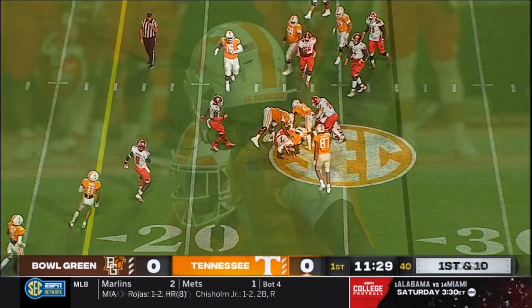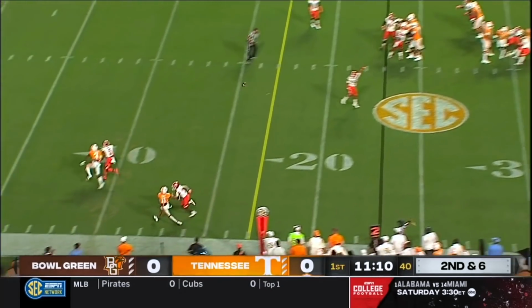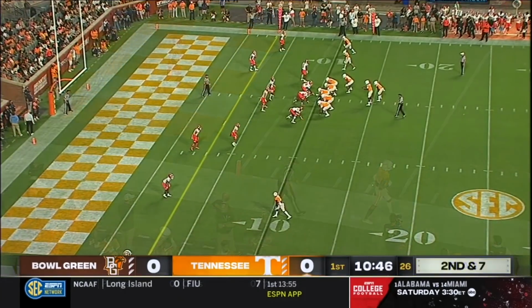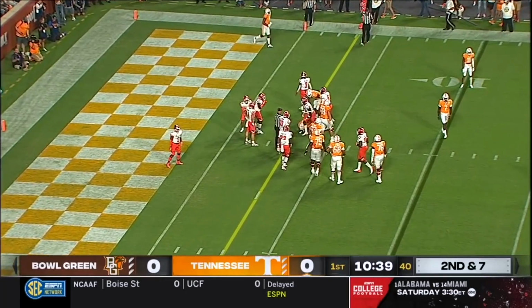Here's Milton. Little pump. There's the go, and bullet too high, but a flag on the play. Darren, 2nd and 7 now. Volunteers looking to score on their opening drive. They go back to Jabari Small. He takes it inside the 5, but just short.